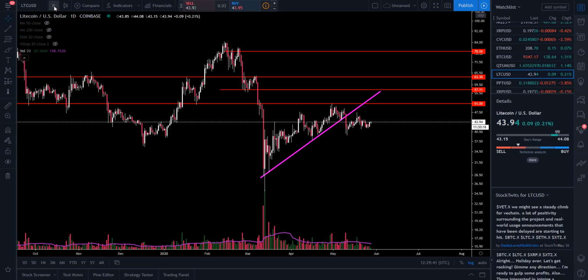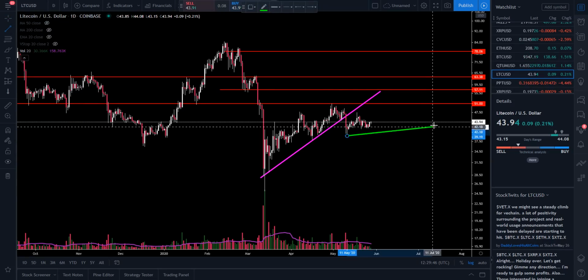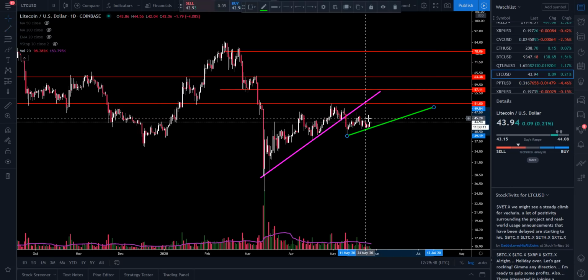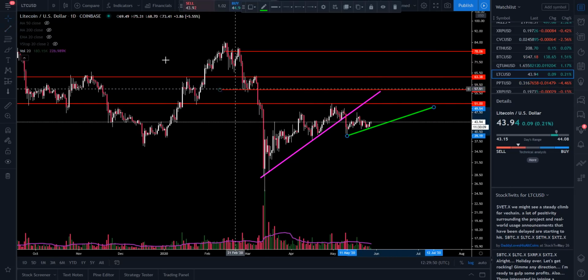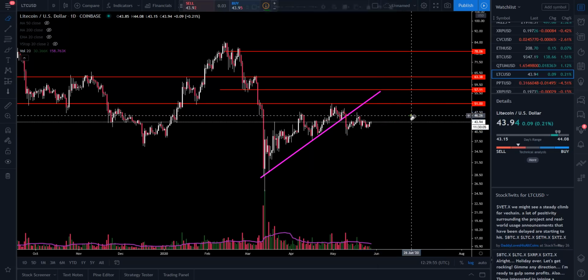But in the short term, on the 1-day time frame here, you could always put a trend line like this, and if we break down through that trend line, most likely, guys, we're going to have a big dump to the downside. So these are the type of things that I like to look at when I see trend line breaks. I want to take advantage of them, either to the upside or to the downside.